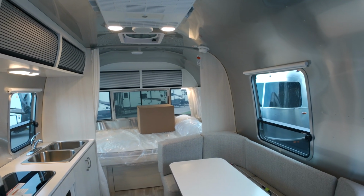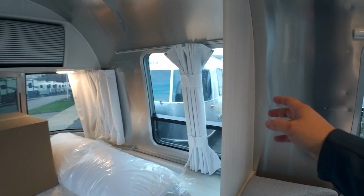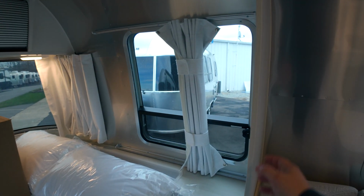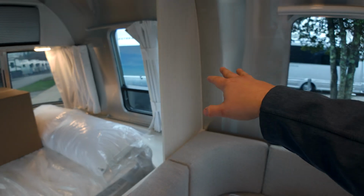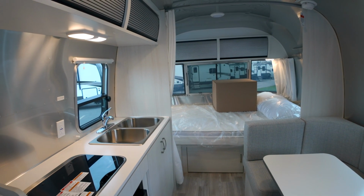Now, these little cover things here, this actually used to be a plastic, or maybe it's a plastic in the caravel in this wood here, but that's not structural. So that's something you can remove if you wanted to, just to try to make this whole space even bigger.